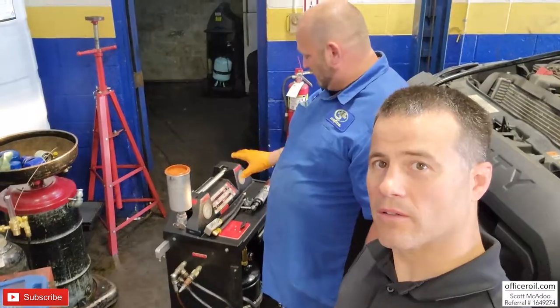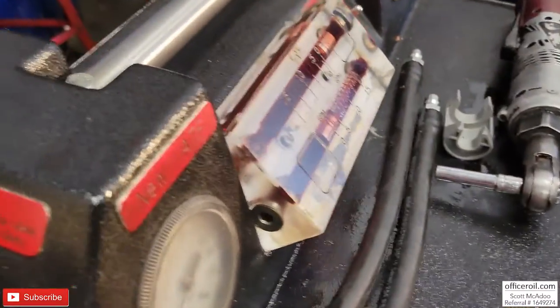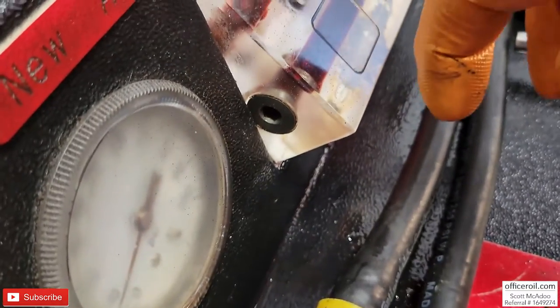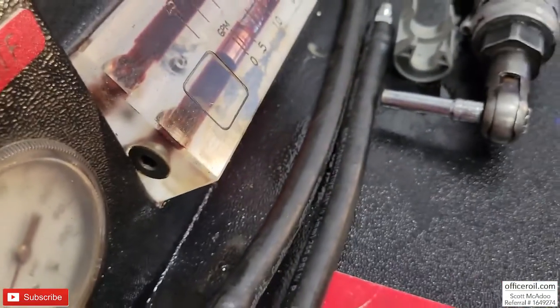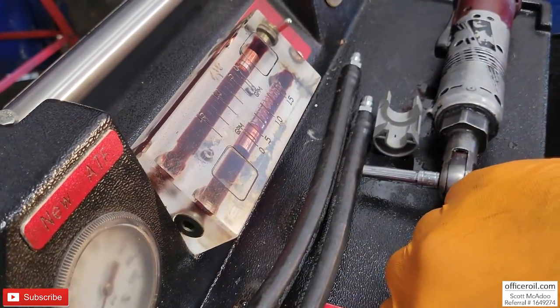All right, fire up, Joe. Now that it's all hooked up, you can see how dirty the fluid was when it's coming in. So which one's the clean here? This is going to be the dirty fluid. This is going to be the clean fluid coming in. Gotcha. So we're just exchanging that all out, replacing the old with the new.